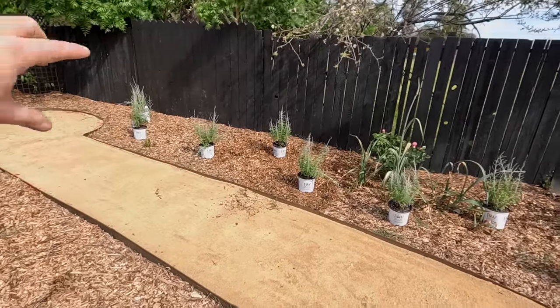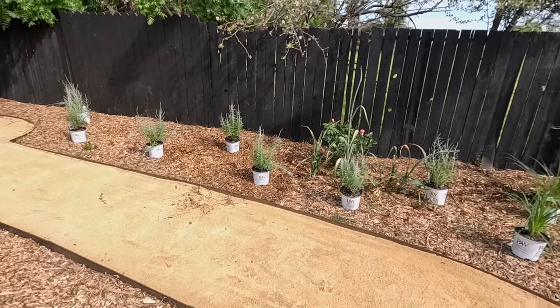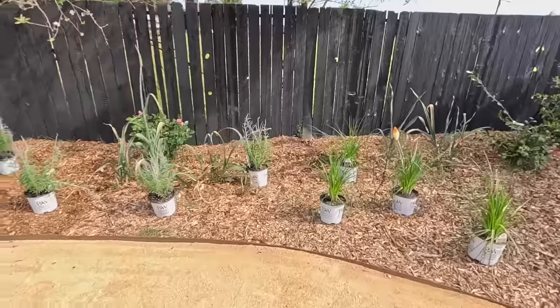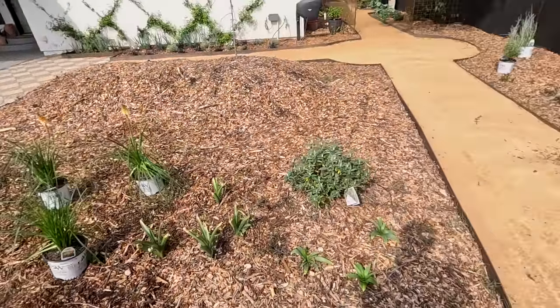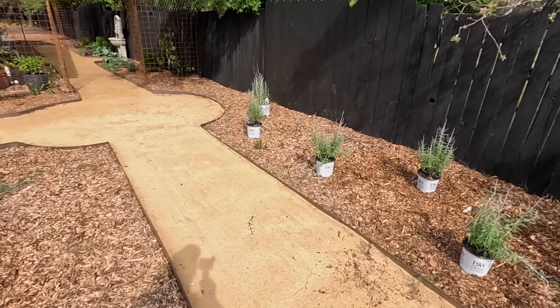But I kind of wanted it to be like a drift of the Russian sage right here, almost spilling a little bit over the sidewalk. The beautiful Romantica ball gown rose behind it, and then a pop of Kniphofia just to add a little bit of interest. It's going to be so fun. I'm just so excited. And these are going to grow pretty quickly.